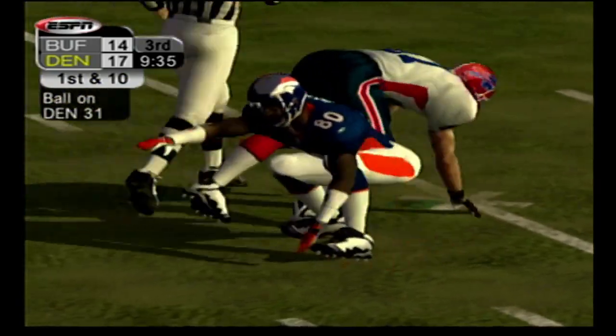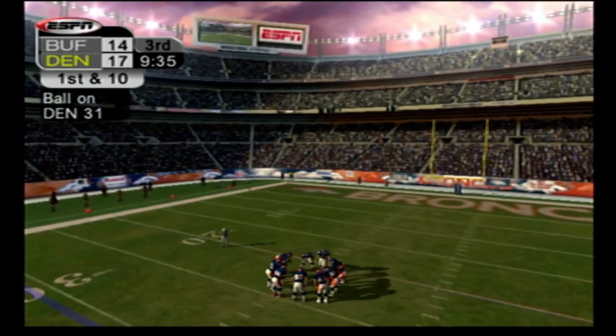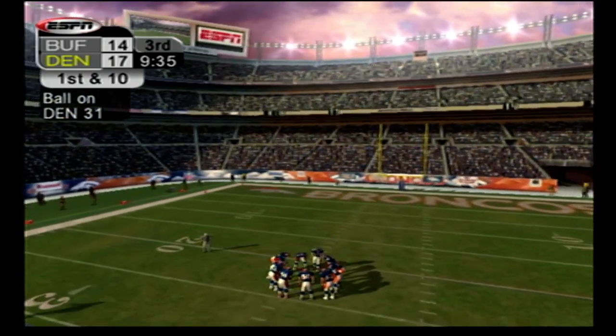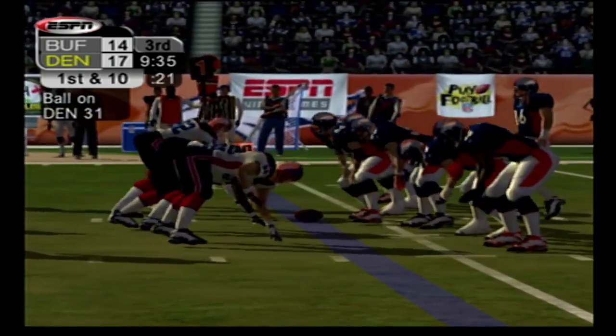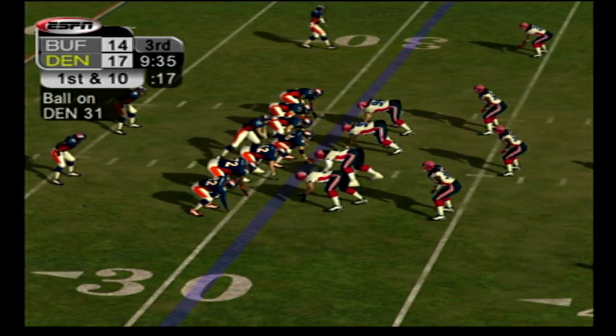Smith fields the punt at the 29. Dragged down at the 31. Rod Smith got swarmed by the kicking team before he got very far. That nice punt pretty much goes unanswered. The Broncos were intercepted last time out. We'll see what happens here. We'll start at the 31-yard line.